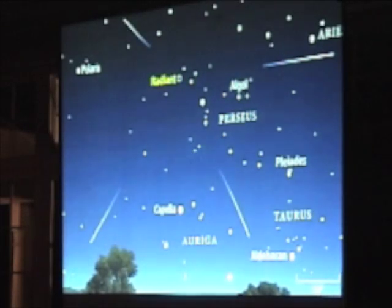Perseus is a constellation in the night sky, and what happens when we see these meteor showers is that all of them will tend to radiate out from a very specific point, and it's called the radiant. And in this case, it's in Perseus, and thus the Perseids. But there's the Orionids, there's the Leonids, depends on what constellation they come from.